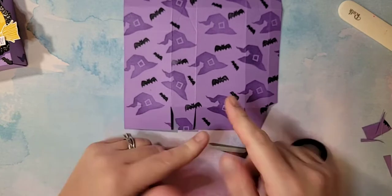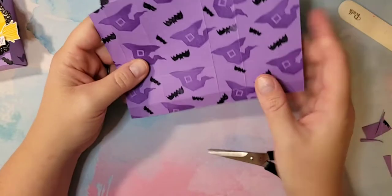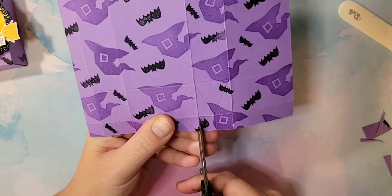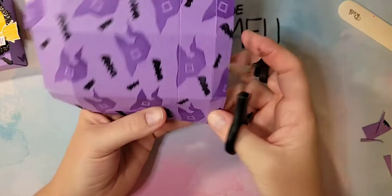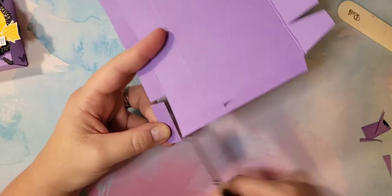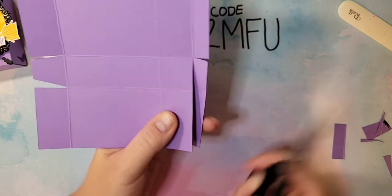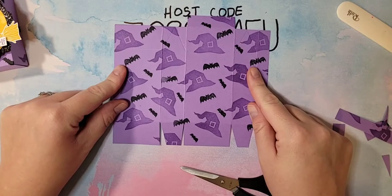Now don't worry about these little tabs. They're going to be inside. Nobody's ever going to see them. All right, now the top of our box, we have that rectangle between those 2 triangle score lines that we scored. We want to keep that one. So I'm just going to cut along either side of those score lines. That we want to keep this rectangle. Everything else, I'm actually going to turn it over so I can see better to cut off. Everything else we're going to cut off. So we're going to cut off that corner and we're going to cut all the way along this side too. So those little score lines we made, those are just cut off. So this is what it should look like.